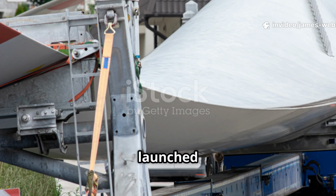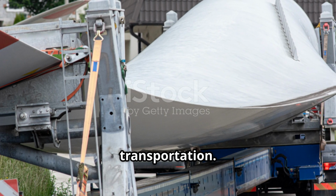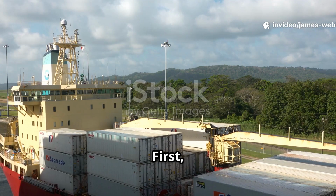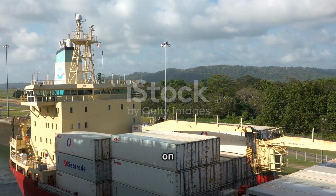The telescope was launched all the way down here in French Guiana at the Guiana Space Center. It has to be all folded for the transportation. The next time it unfolds, it will be in space. First, it traveled by road pulled by a big truck, going very slowly, of course. There's some precious cargo on board.